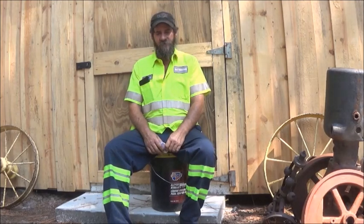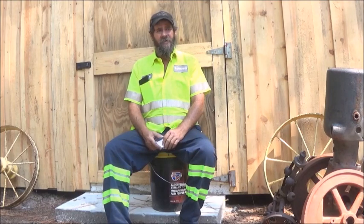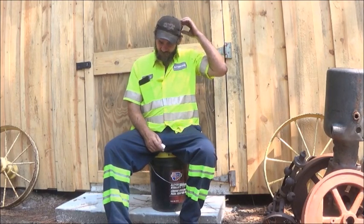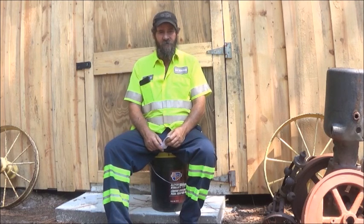I don't know if that boiler is any good. I don't know if it's going to pass inspection or anything. We can try and have it checked. And if it does, it does. I guess it's been years since it's been used, so it may not.